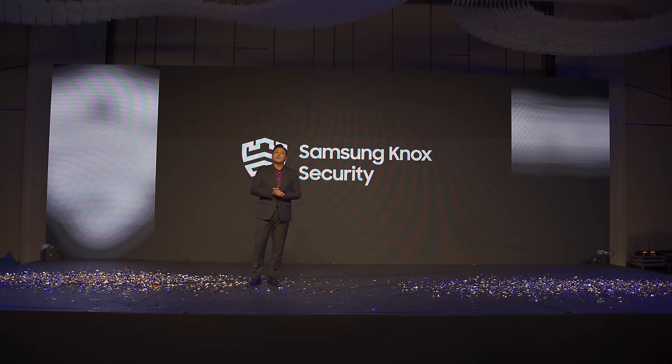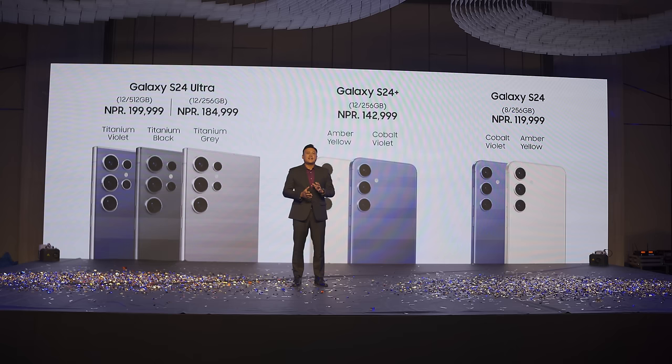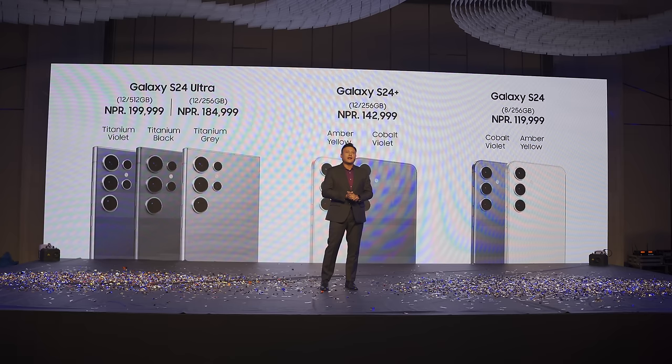We are introducing these devices in Nepal at a very attractive price point, starting only at ₹1.2 lakhs for the base variant, Plus at ₹1.43 lakhs, and Ultra starting only at ₹1.85 lakhs. Spec, price, and color variants you can see on the screen.